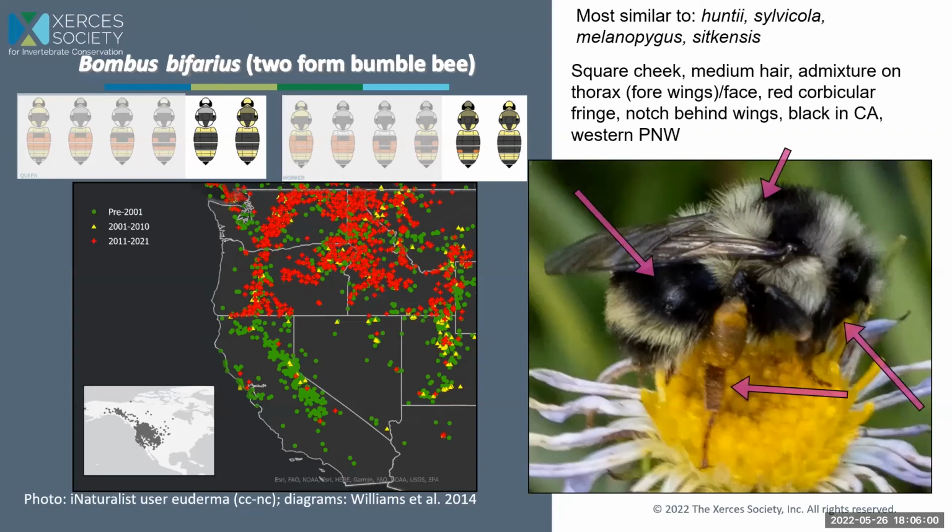Remember, this is that species that Leif mentioned, that notch behind the wings. That black triangle pointed backwards, best seen here in the cartoons, where it's not just a lack of hairs, it's actually black hairs that are pointing and go all the way back to the end of that thorax. It's a very clear picture that you'll see.